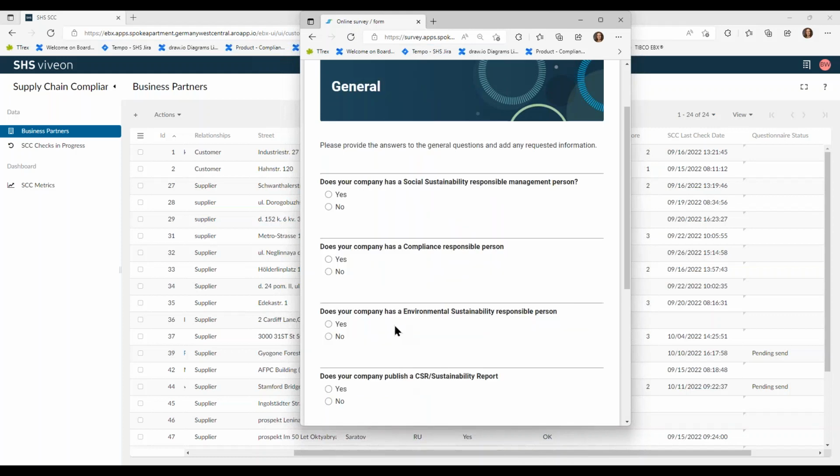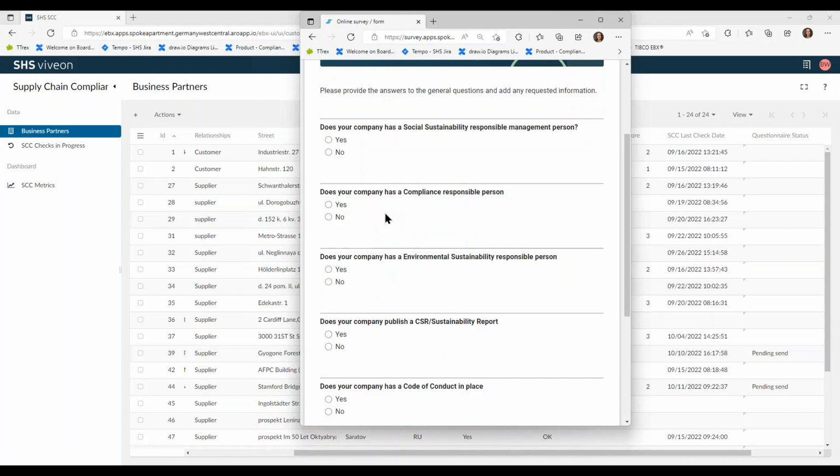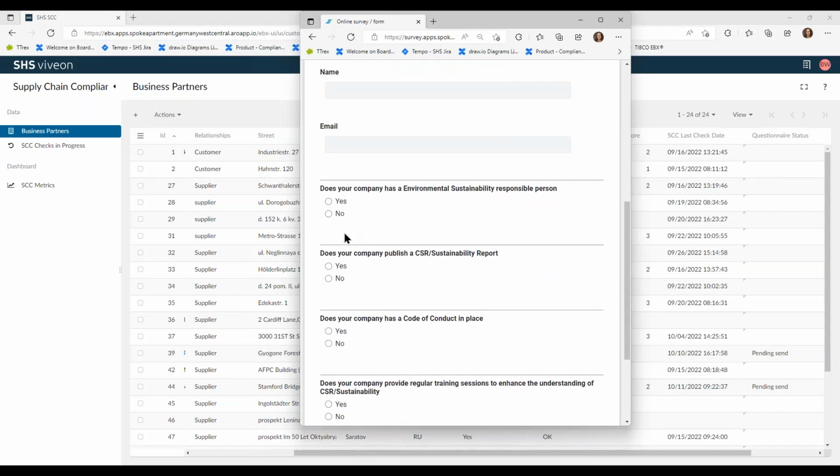If it needs to be updated, he can just simply update it in here. If it's correct, he just says, yes, the information is correct, and goes next. Then the customer has the confirmation that the supplier master data in his system is still up to date. Then he goes into the questionnaire chapters. There is a general one up front, and there is a chapter in regards to environmental, social, and governance. So we cover all 3 aspects of those criteria. And in case, for example, you have to populate something, it pops up, so you can enter the name and the email address and move on.